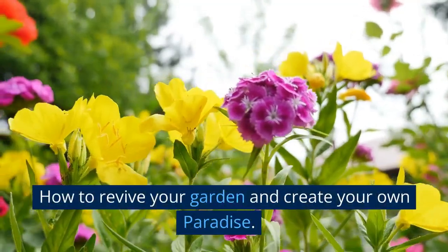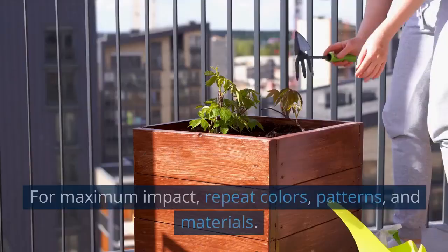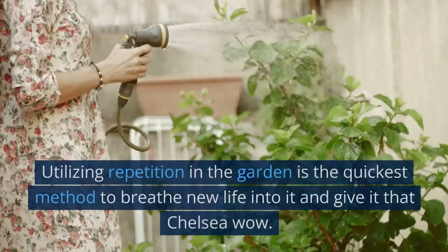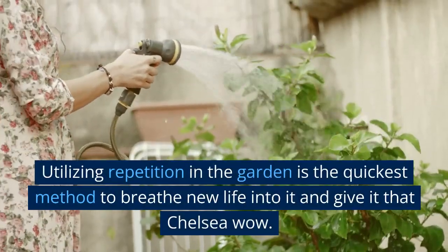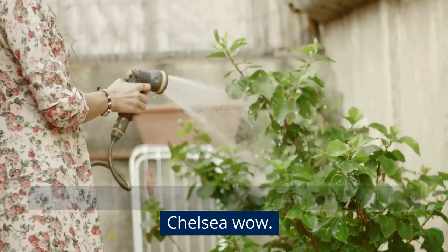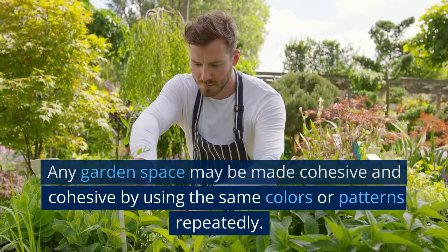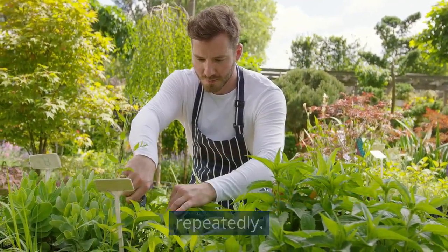How to revive your garden and create your own paradise. For maximum impact, repeat colors, patterns, and materials. Utilizing repetition in the garden is the quickest method to breathe new life into it and give it that Chelsea wow. Any garden space may be made cohesive by using the same colors or patterns repeatedly.